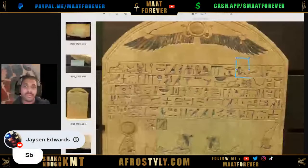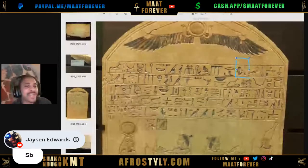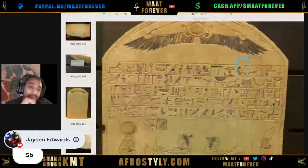Now Jason wrote Seb. No, not Seb. Well, this is actually, and I said the duck, but actually it's probably the goose here. The goose. So that's Geb. Because the goose is GB, the transliteration GB. That's Geb. And the leg is the phonetic complement.